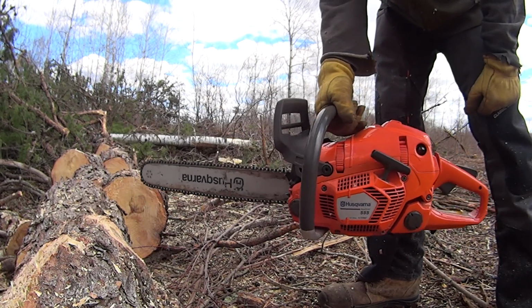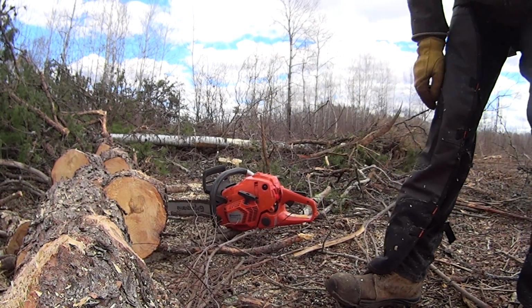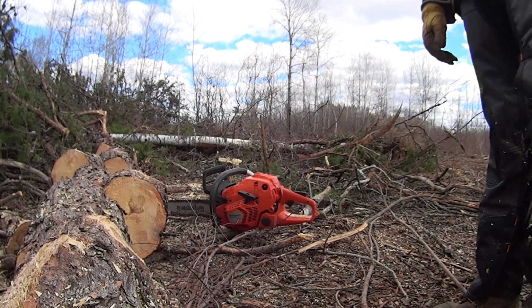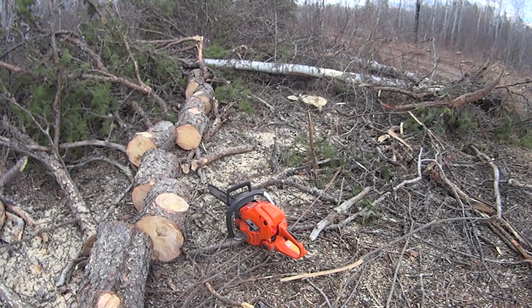See, I carried it back to where the camera's sitting here. Same deal. Just let them run a little bit to acclimatize. Let the auto-tune adjust. And most importantly, it's just to let the saw cool. Just let them idle a little bit.